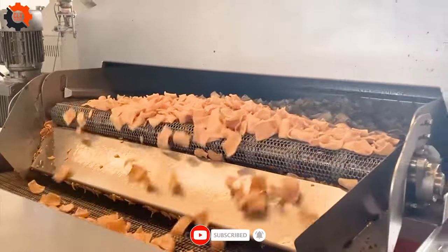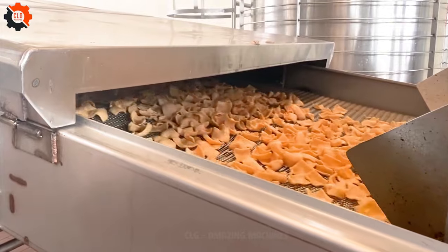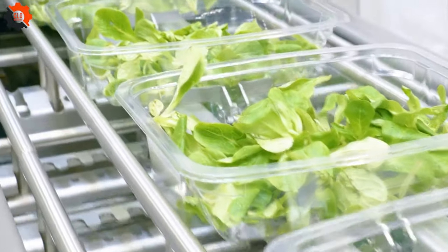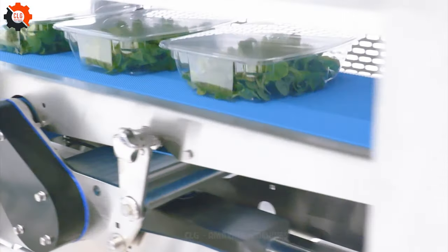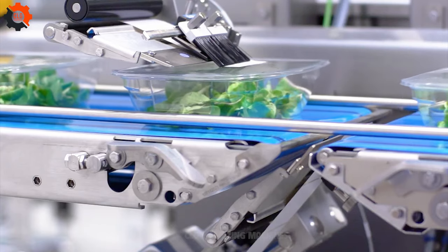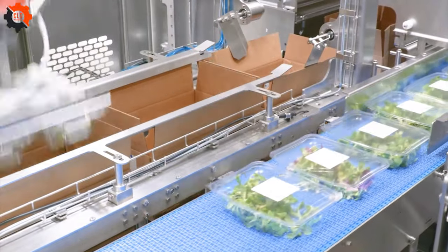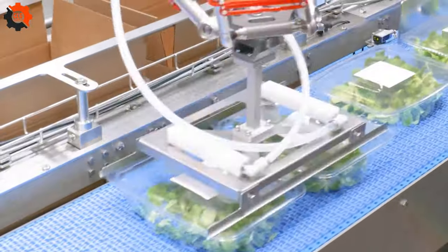Keep them crispy with our non-stop pork rind frying machine. Say farewell to wilted salads and hello to leafy greens that stay fresh and crisp for days with the Multivac tray sealing packaging line. It's like a VIP treatment for your veggies, ensuring they're kept in prime condition until you're ready to enjoy them. No more soggy surprises, just crunchy, delicious goodness every time.